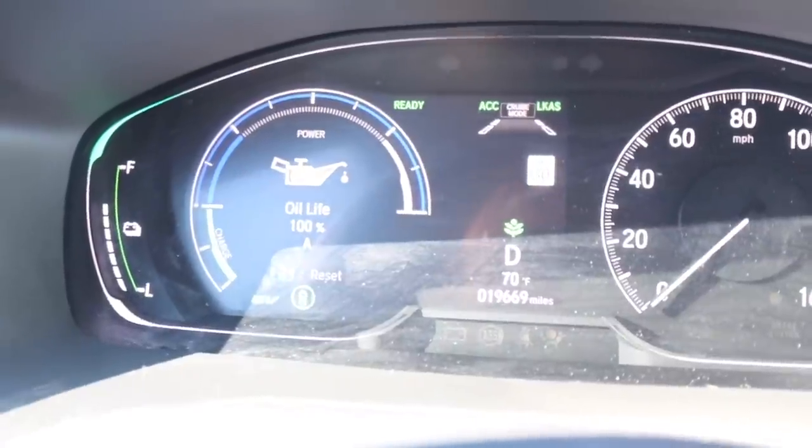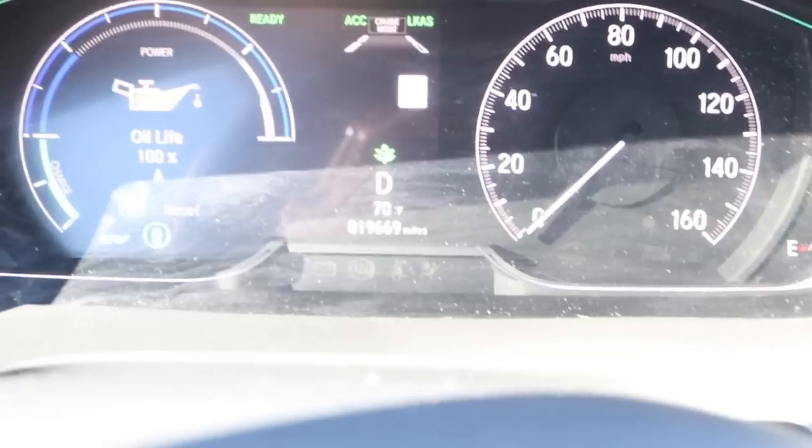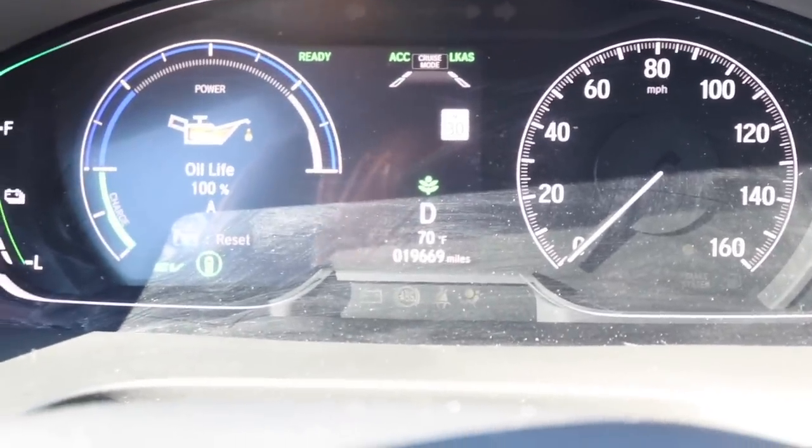All right, we got the baby back, 100% oil. Look at that, almost 20,000 miles. I've had this car since 2019. It's like nothing. But anyways, got the baby back.